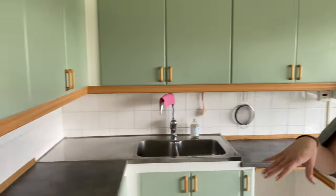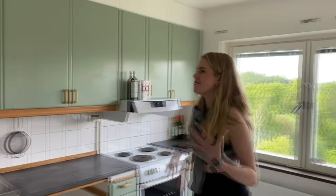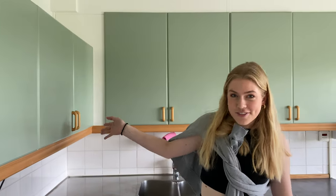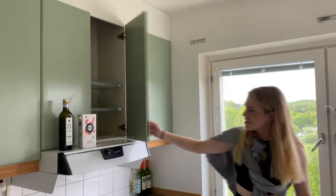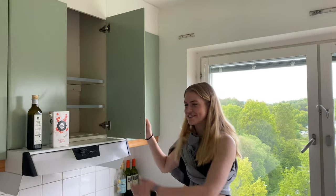This is for 4 people, so you have a lot of space to cook and have parties, but not too loud parties because otherwise you will get a fine. And then you have the whole shelf, beautiful section besides this one that is just a tube. Would you like to see it? It's pretty cool. No, it's okay.